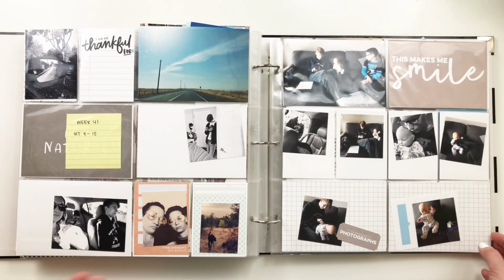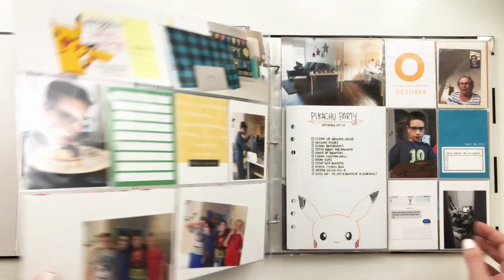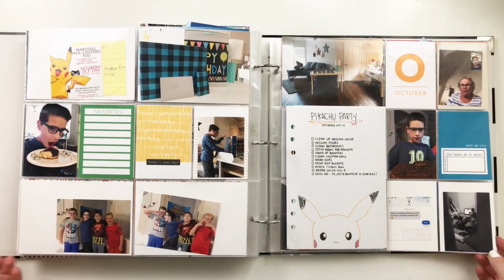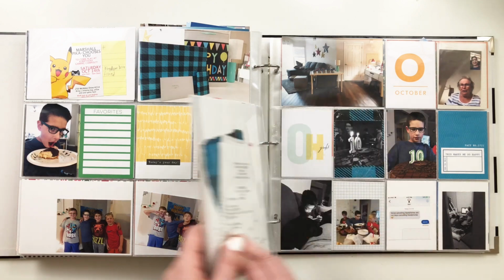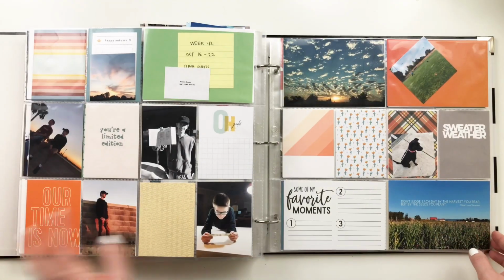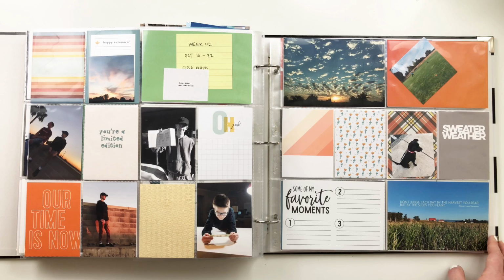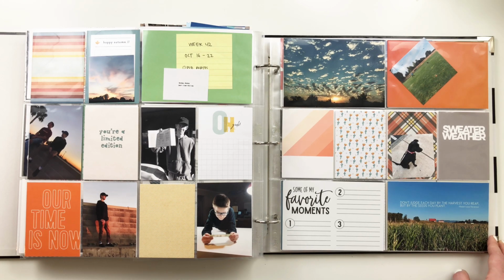So I just wanted to give you a quick little look inside the process that I had decided to do to get myself to the end of the year. And I hope that if you're feeling behind, maybe this is something that you can do as well, so that you can make some progress and not feel so behind. And I do just also want to remind you that being behind is okay.